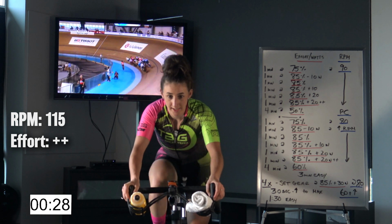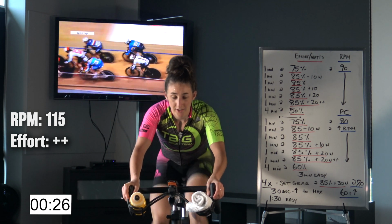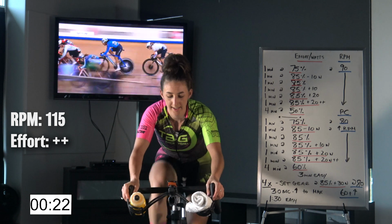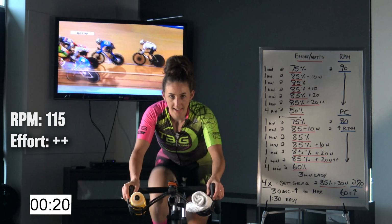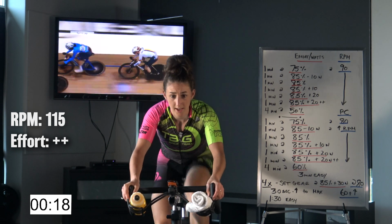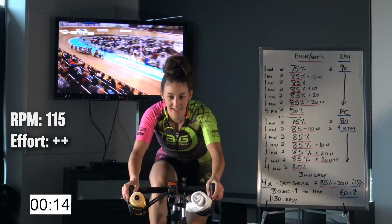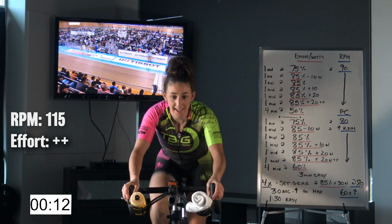Bring it up a bit more. You're into 30 seconds at 115. Still a nice light gear. Keep it going, keep that upper body strong. We've got 10.